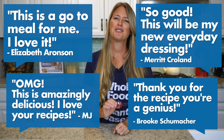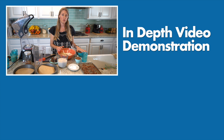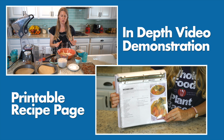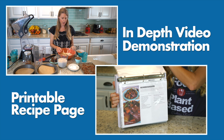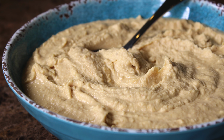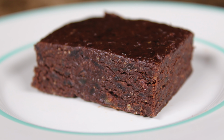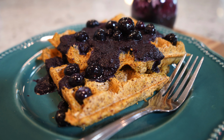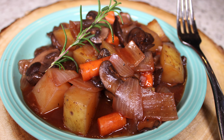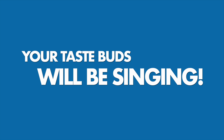Each recipe has become a family favorite for tens of thousands of viewers all over the world and is presented with an in-depth video demonstration and printable recipe page, all coordinated through weekly meal plans and shopping guides. With tasty recipes like our world-famous hummus, carrot hot dogs, mint chocolate fudge, gluten-free waffles, mushroom bourguignon, and the decadent chocolate turtle cake, your taste buds will be singing.